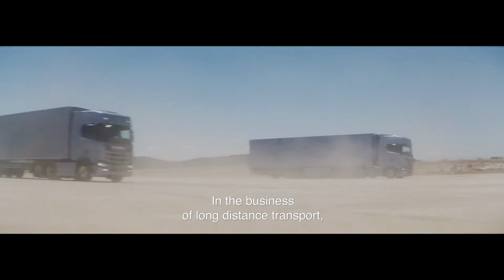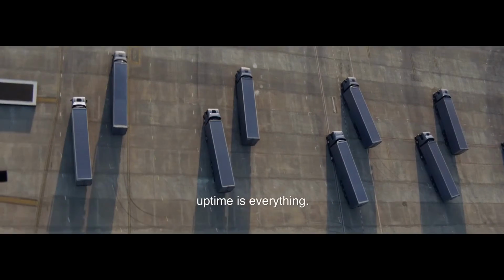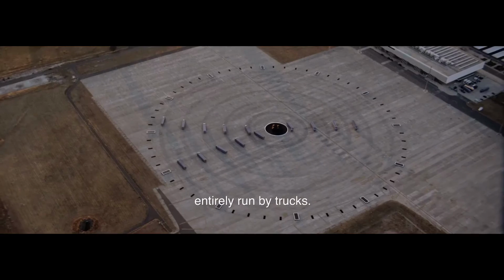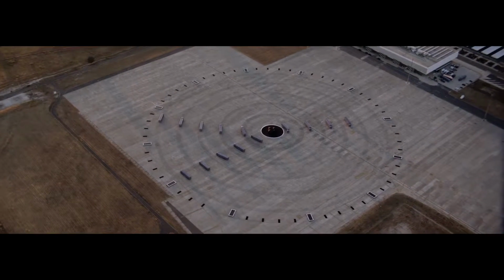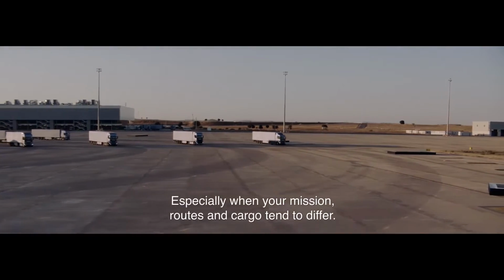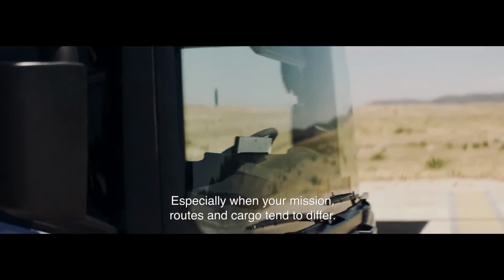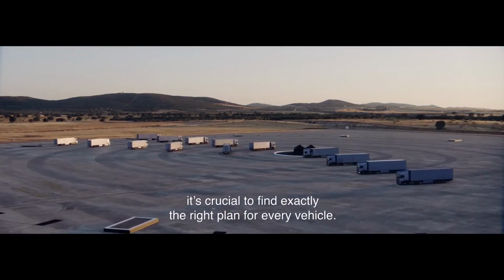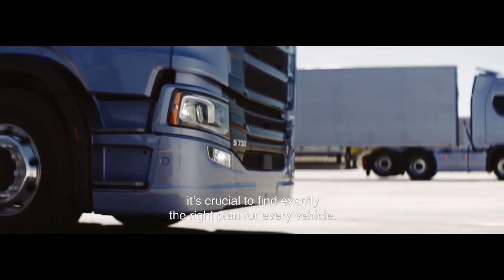In the business of long-distance transport, uptime is everything, as it is when your mission is to create a clock entirely run by trucks. Setting the right maintenance plan can be difficult, especially when your mission, route, and cargo tend to differ. But in order to keep your wheels turning, it's crucial to find exactly the right plan for every vehicle.